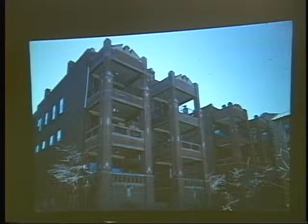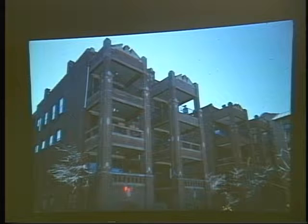Porches were very key. I mean, we didn't have air conditioning at that time, and most of these units still don't have air conditioning, so the porch was important. I like this because the porch gets lighter as you go up. It's this solid porch, and it's a little bit of wrought iron, and by the top it's wrought iron that's capped with this broken pediment.